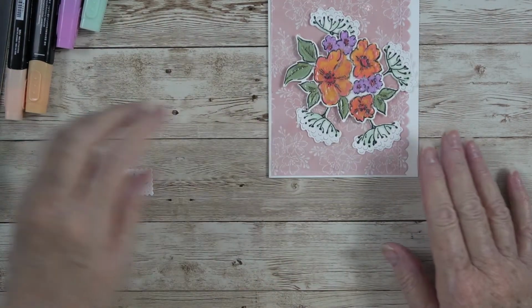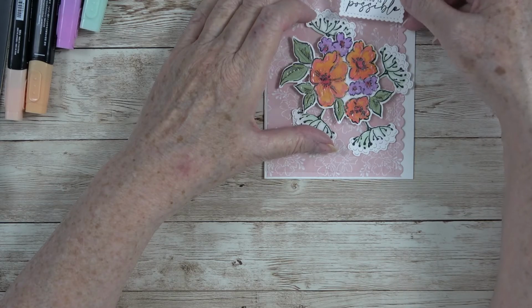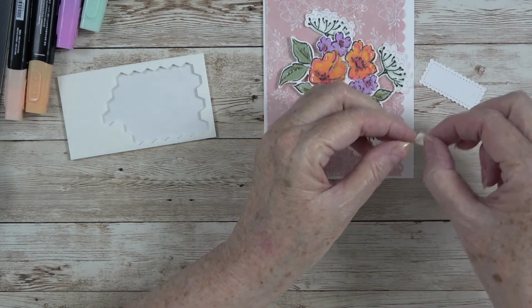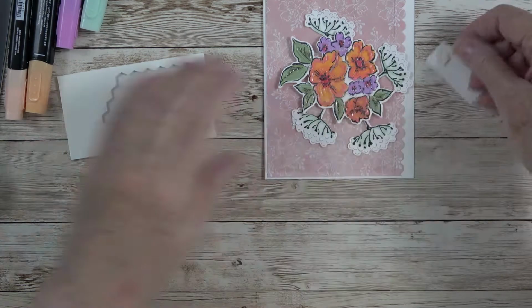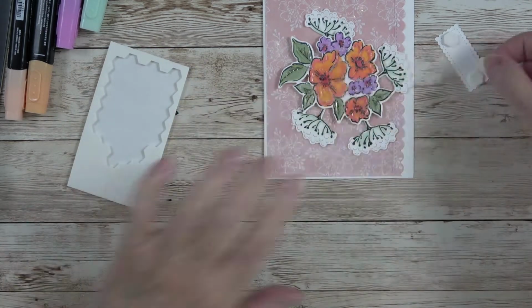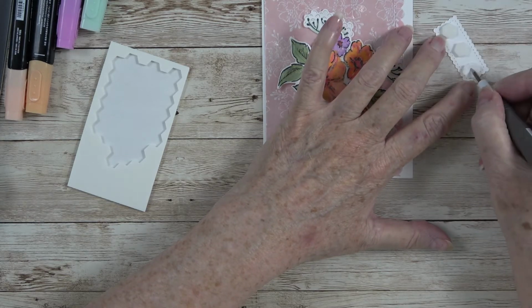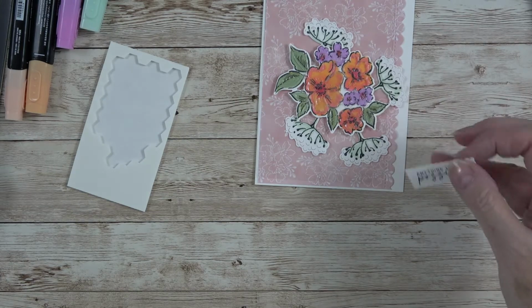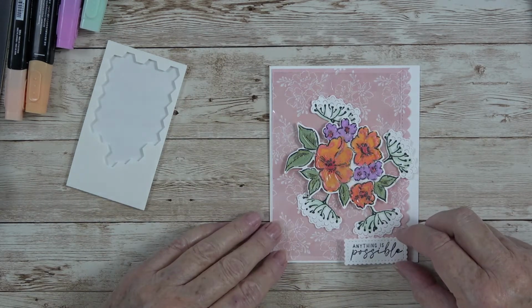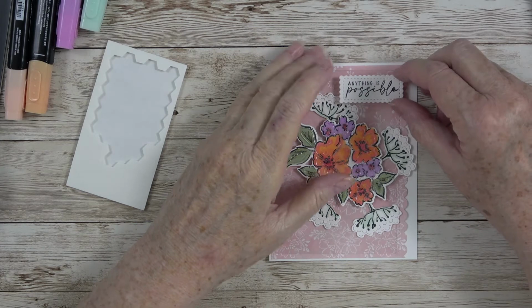So let's bring our card back over, and we are going to put this right up here. Anything is possible. And I'm going to pop it up. So I'm going to use a couple of dimensionals, one on each end. Let's go ahead and do one in the middle, just to give it a good amount of stability. There we go. Oops. There we go. So now I want to put this down. Do I want it here? I think up here.